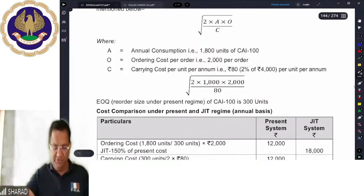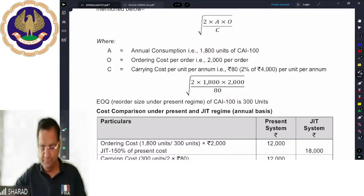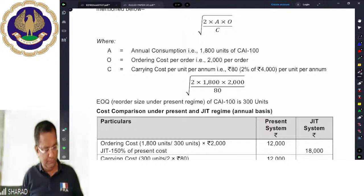Check once, beta, what is the answer. What is the economic order quantity, how much quantity is coming? Check whether the answer is 300. I'm waiting, beta. Please check the answer whether the economic order quantity is 300. Okay, it's 1800 now. I have multiplied it by 18,000. That's why my answer is wrong. Okay, beta.